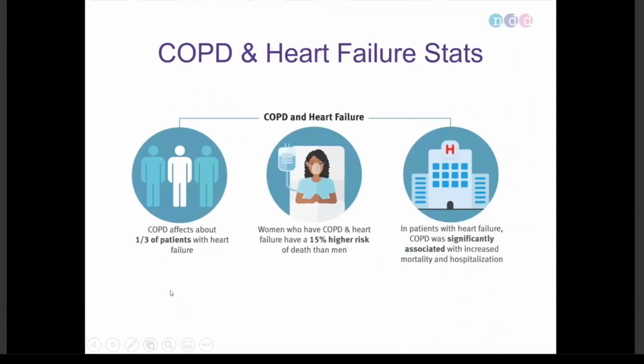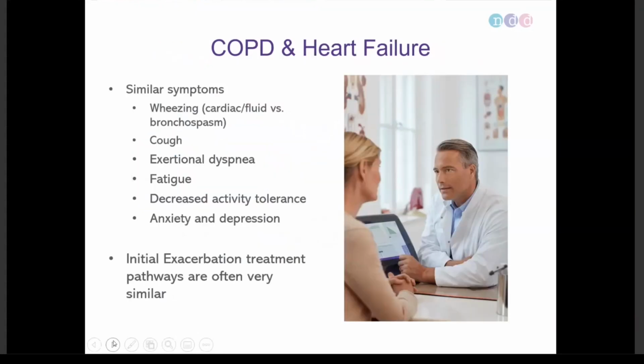I'm just going to open by giving you a few COPD and heart failure statistics. COPD affects about one third of all patients with heart failure. Women who have COPD and heart failure actually have a 15% higher risk of death than men with the same condition. And in patients with heart failure, COPD was significantly associated with mortality and hospitalization. Those are startling, kind of scary statistics when you see them printed like that.